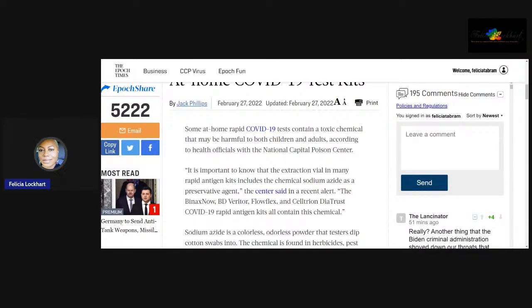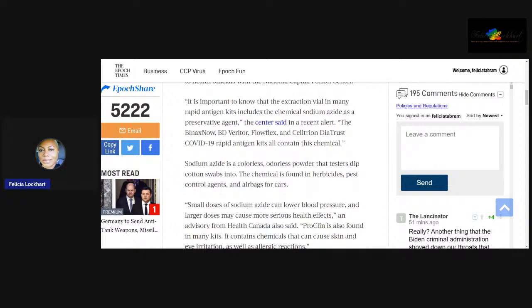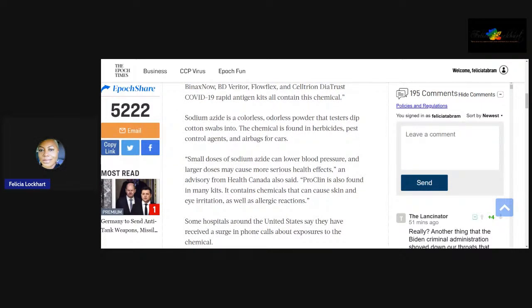How about that? All right, so it goes on to say here that some at-home rapid COVID-19 tests contain a toxic chemical that may be harmful to both children and adults, according to health officials with the National Capital Poison Center. They say, quote, it is important to know that the extraction vial in many rapid antigen kits includes the chemical sodium azide as a preservative agent. The Binax, now BD Veritor, Flowflex, and the Cellex Diatrust COVID-19 rapid antigen kits all contain this chemical. Sodium azide is a colorless, odorless powder that testers dip the cotton swabs into, and the chemical is found in herbicides, pest control agents, and airbags for cars.